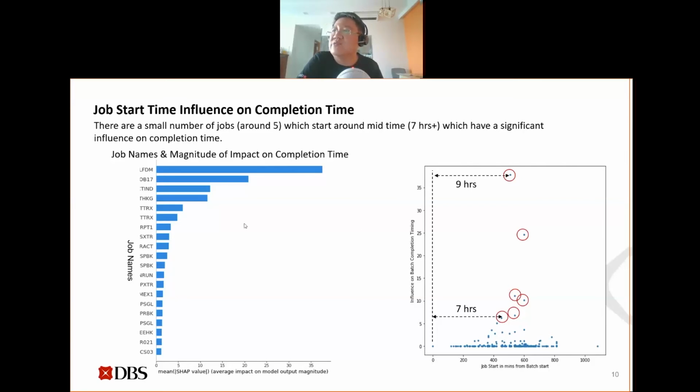This is because we can see a relatively large number of jobs, circled in red, having strong influence but starting at around 400 minutes, or around 7 hours from the start of the batch. This is roughly midway through a typical daily batch run. What the data is trying to tell us is that roughly halfway through the run, we should theoretically be able to start making accurate predictions. In other words, we should potentially be able to reliably predict around 7 to 8 hours ahead of time. This added buffer would allow time to notify downstream applications or for other contingency plans or actions to kick in.